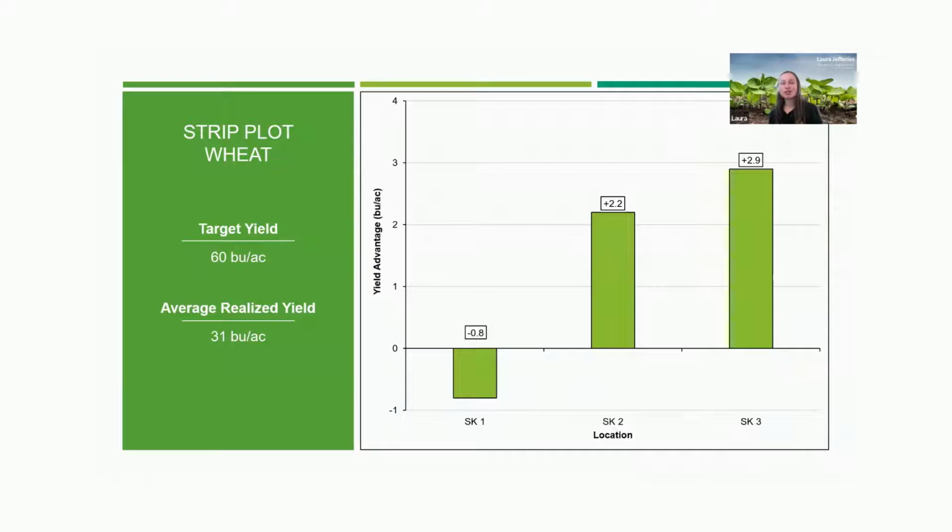So if we move on to our large scale strip trials on wheat, we're again here testing Soileos zinc. And again, these trials were impacted by drought, which is especially obvious when you look at the target yields in a normal year at about 60 bushels per acre for a wheat crop, versus the average yield realized from our trials, which came in at about half that, about 30 bushels per acre. So again, truly tough year for our farmers.